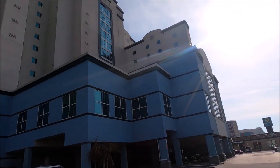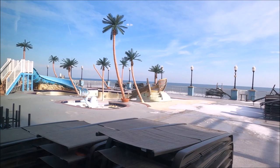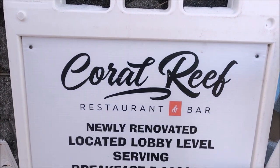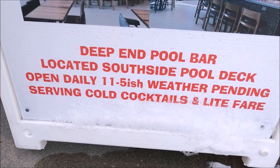So this one is the Holiday Inn. It's on 17th Street on the boardwalk. This one is the most recommended by everybody that I talk to, and it's obvious why. It's oceanfront, so you're not far from the beach at all. Just a quick jump across the boardwalk.